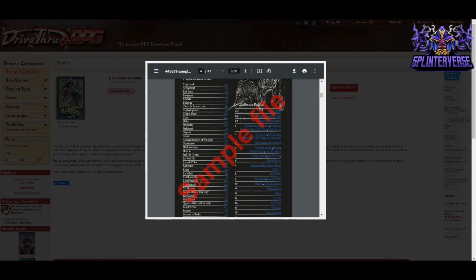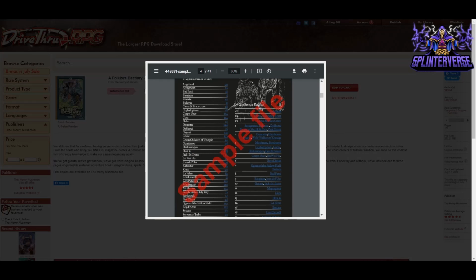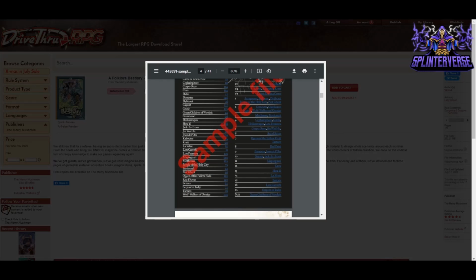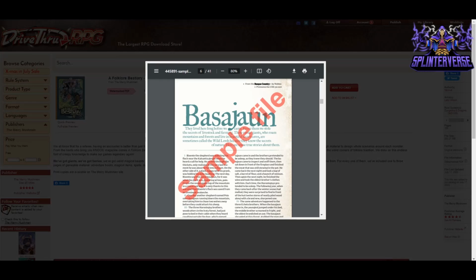But then it goes by challenge rating, so it looks like it goes from 1-8 all the way to 22. So that's a good range. And I love it when books include that CR table. And I'm noticing hyperlinkage. So if you get this PDF, you're going to have that ability to hyperlink and jump around to different things, which is really, really cool.